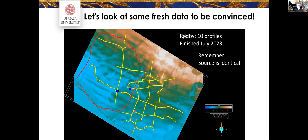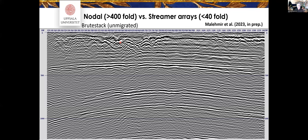This is the extent of expected reservoirs or domal structures where CCS could be stored. The idea was to look at the continuity in lateral direction, if there are faults, a full system running, et cetera. But let's look at what happened. This is just a brute stack, unmigrated.